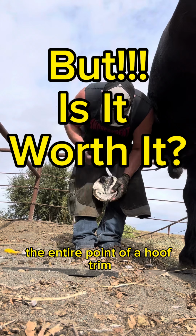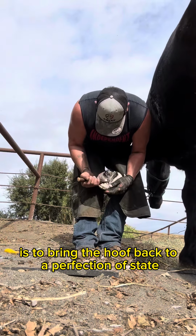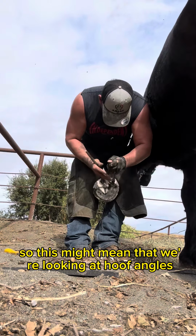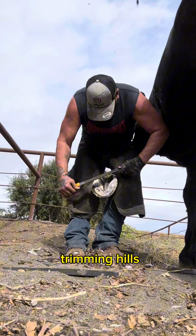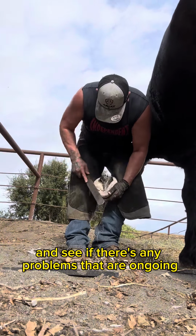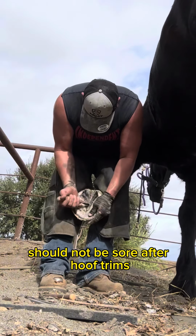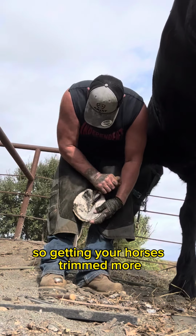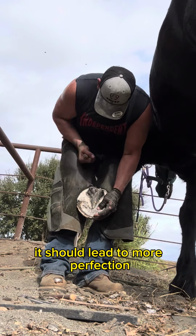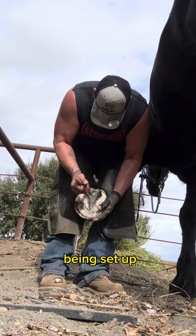The entire point of a hoof trim is to bring the hoof back to a perfection of state, best we can. And of course functional. So this might mean that we're looking at hoof angles, trimming heels, trimming walls, trimming the frog, evaluating the structure of the hoof, and see if there's any problems that are ongoing. Your horse, by the way, should not be sore after hoof trims. So getting your horses trimmed more should not lead to soreness. It should lead to more perfection in the time that your horse is being set up.